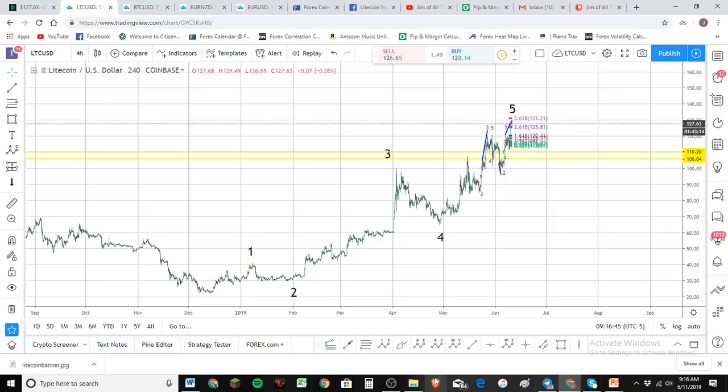Forex is really kind of a tough market, and the market's really going sideways right now, with very choppy movements. But crypto is not. It is working fantastically. The Elliott wave count seems to be pretty clear, and I want to share that with you today.